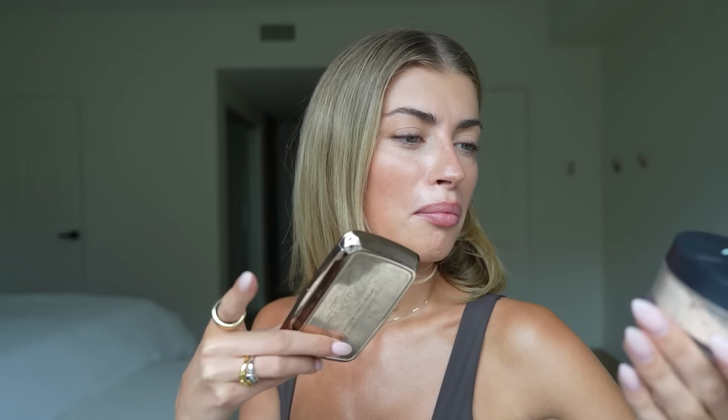Now to set. Ever since I got this, the Hourglass Vanish pressed powder in translucent medium, I love this. It does make you look airbrushed. Also got this the other day, the Makeup Forever loose Corrective Rose, which is interesting because I feel like it doesn't really have much of a rose tint. Maybe I'm wrong. This looks amazing too. Again, I've been reaching for it more on nights out. It has a nice little powder puff in there for a bit more of a bake, but this is great for every day.